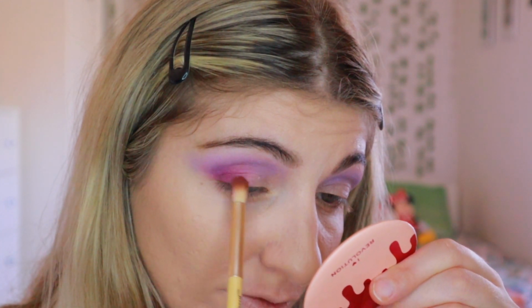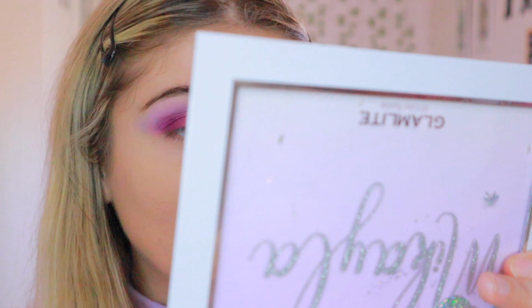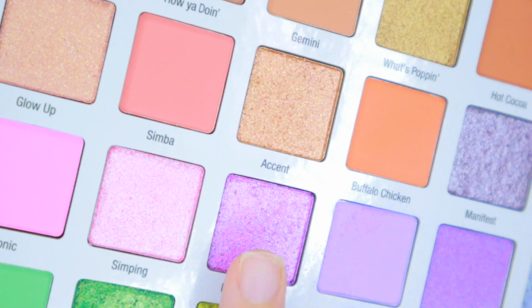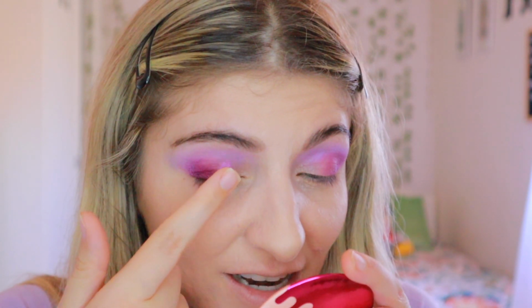Just going to drag it a bit further up. So something like that. These purples are absolutely stunning, honestly. So pretty. Okay, so now I'm going to go in with Immaculate, which is this beautiful purple shimmer shade right here. As you can see, it's a light purple, not too dark, not too light. How weird, guys. It is not pink, sorry. It is purple.